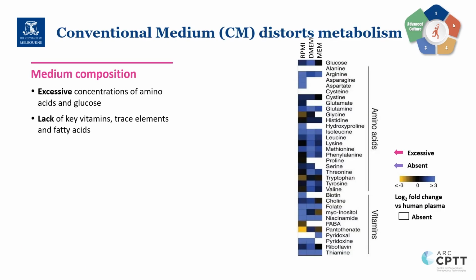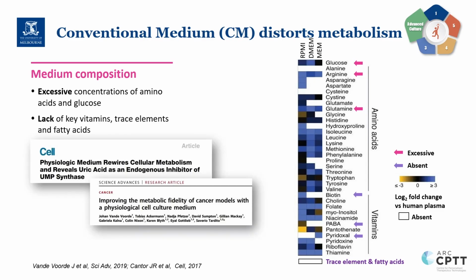Having improved the human relevancy mechanically, we're also trying to improve the human relevancy biochemically. The first part is the medium composition developed by Tina Chen. The conventional medium, compared to human plasma, has excessive concentrations of amino acid and glucose, while lacking some key elements, such as vitamins, trace elements, and fatty acid. Research has shown that such unphysiological medium composition might distort cell metabolism.